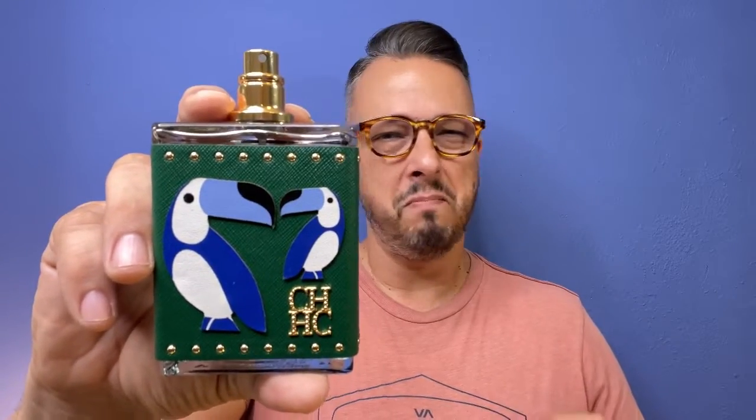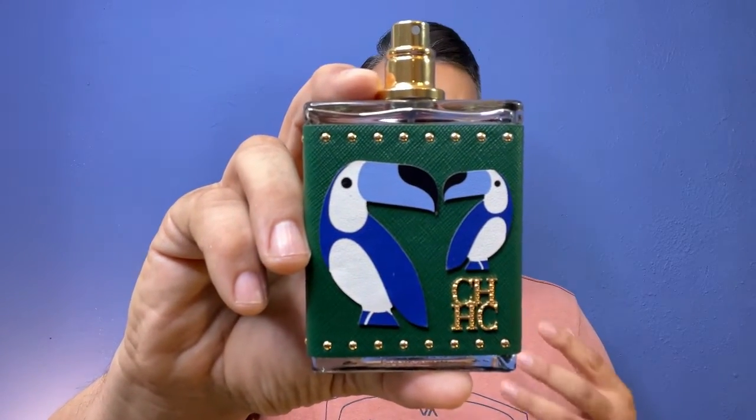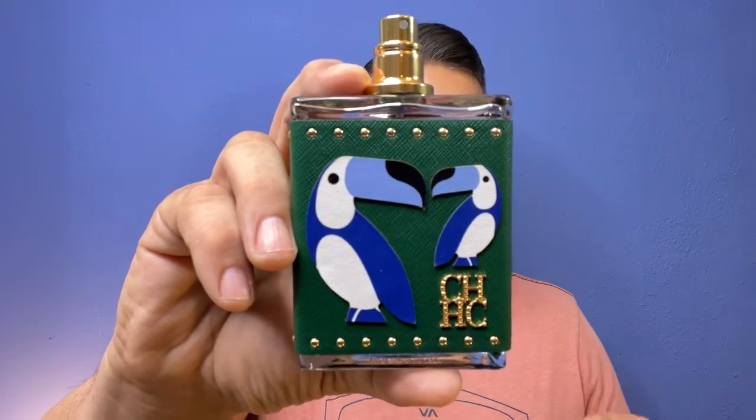The violet leaf is there. I don't detect it that much. It might lend a little bit of powderiness to this, but then you really get the salt accord in here coming from the driftwood. A bit aquatic, yeah, a little bit, but not much. As far as the tropical feel of this, I'm not really sure where that's coming from. I don't really get that.